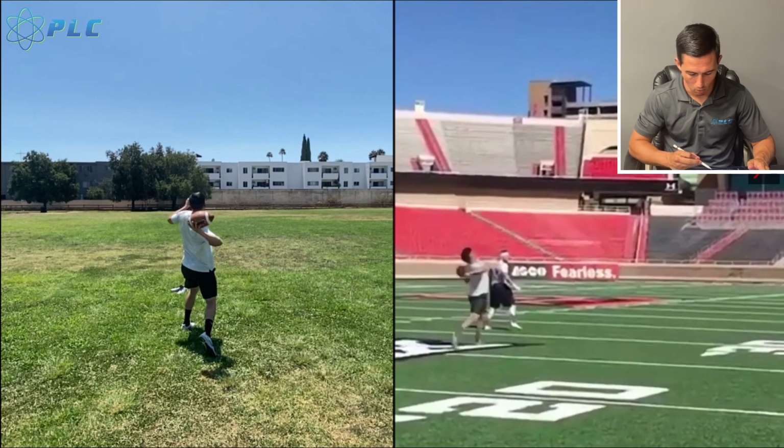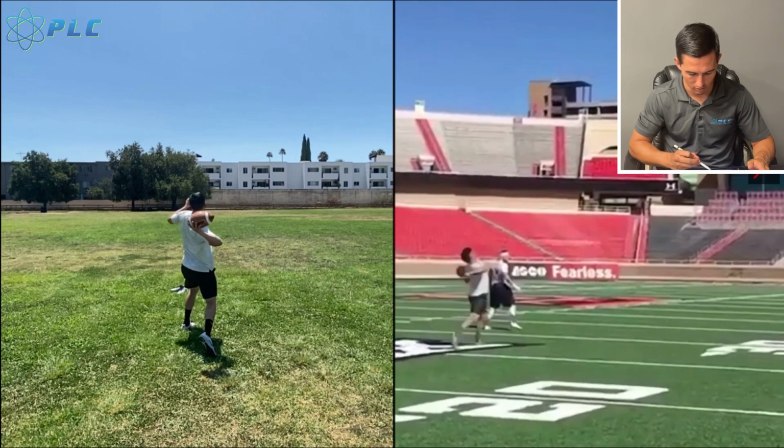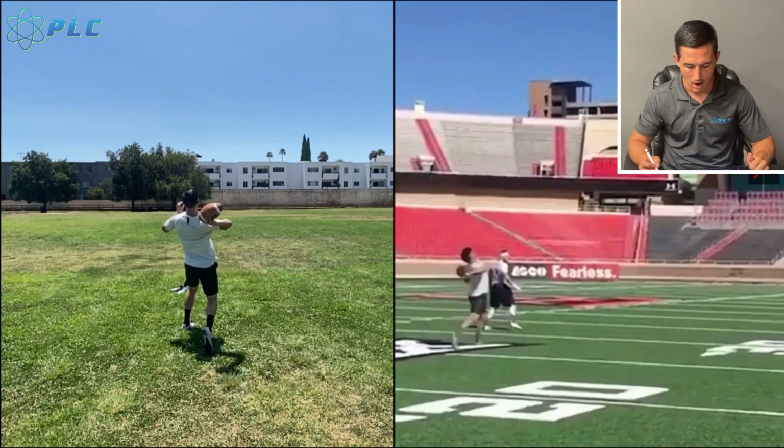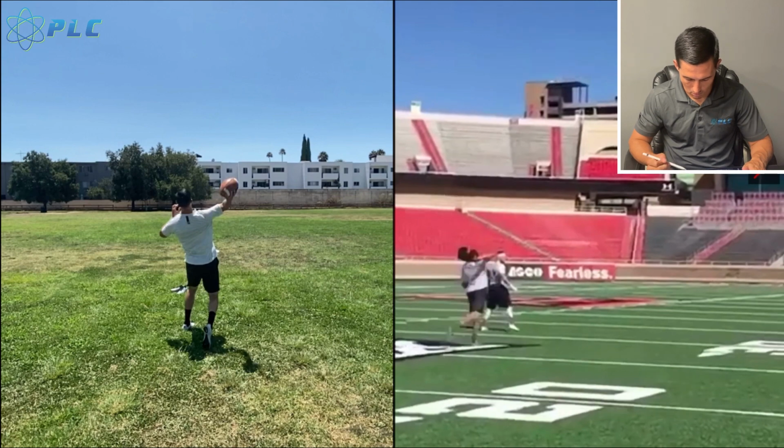He creates even more external rotation in that back shoulder, so he almost lets that ball sink down even further, where you can see me, I'm starting to bring the ball all the way up by now, so you can see how low the ball is in his hand in comparison to where it is in my hand and my shoulder. And then next frame, boom. Next frame, boom. And see, he still has all that bend in the arm.